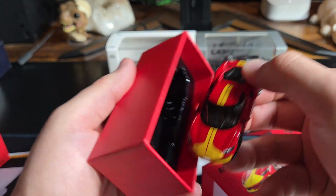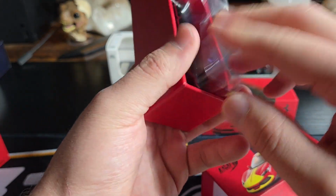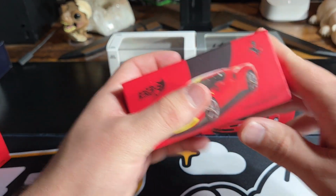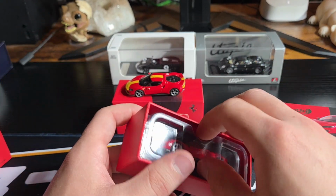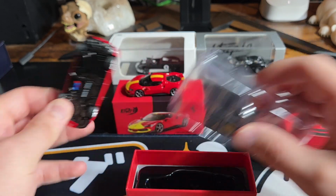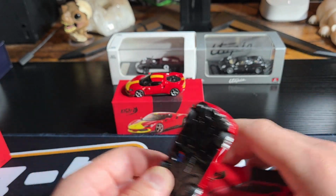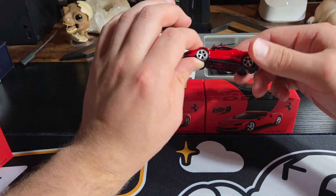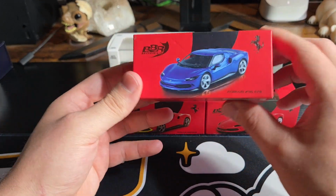Again, like I said, we do have another one coming. It's in another red color. It's a little bit darker than Rosso Corsa. I don't remember what the exact color was called. But yeah, that one's on the way. And then we got this blue one. So we already have 4 of these 296 GTBs released. So they are definitely cranking through them. But yeah, let's go ahead and take this one out.